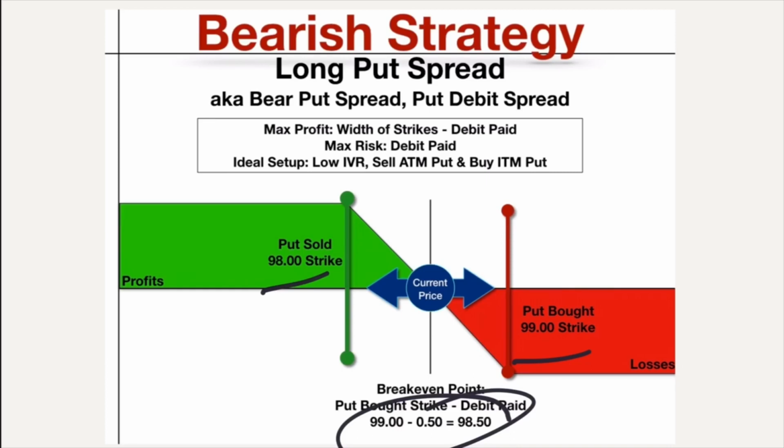This is a great trade that I like to put on when I'm looking at a bearish trade in a low implied volatility environment. That's the key here. If this is a high implied volatility environment, I'm not looking at it. It's not even on my radar because it needs to be low, because I'm buying the trade. So there you go. That's everything you're going to need to know about how to put on a long put spread. It's a strategy that I use all the time.